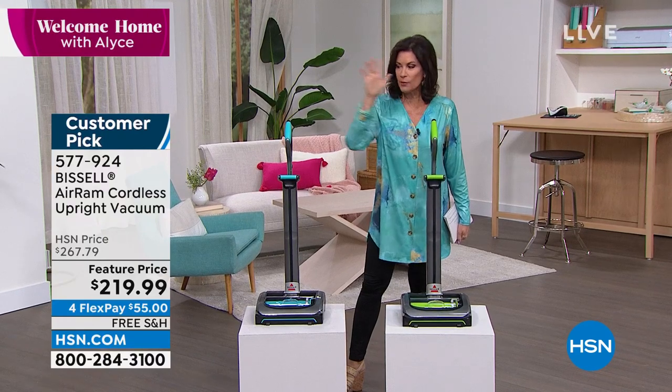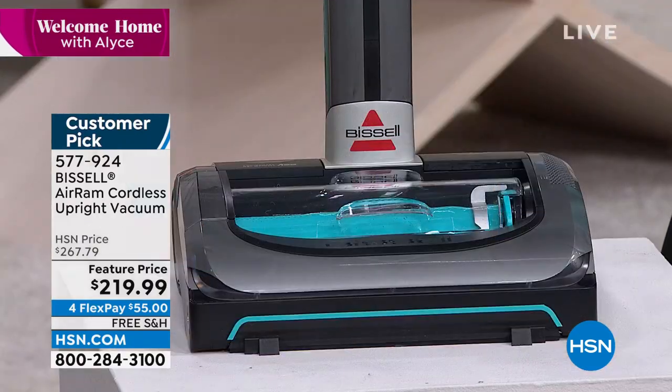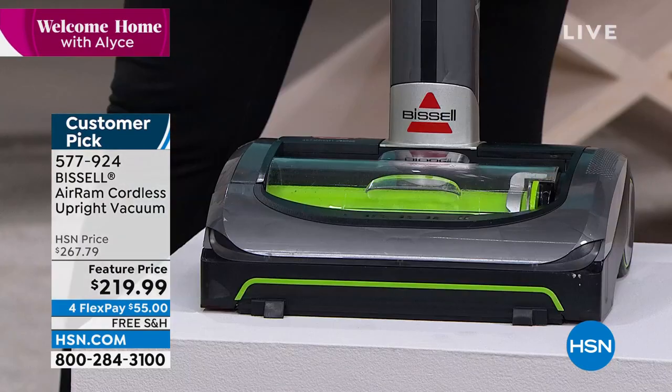600 left if you want it in the green. I have a little bit more than that if you want it in that pretty teal. Teal is selling the fastest right now. The color's great. Love that you get to choose a color.